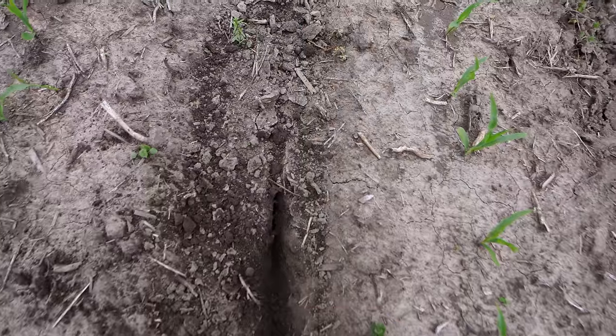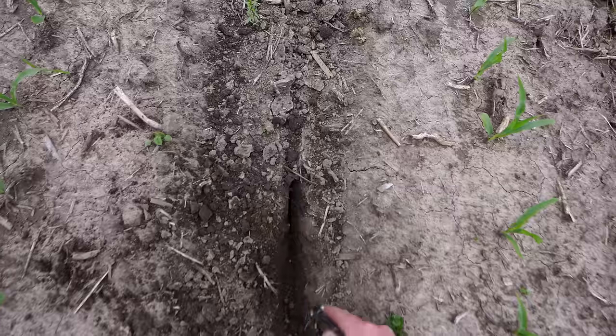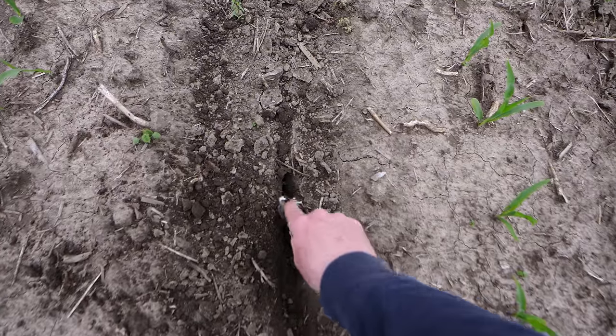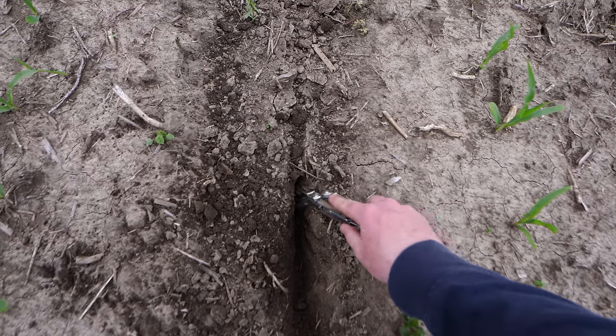I dug a little bit in the ground here. Every row is different. It's not like a planter where it's super consistent across the board. I think they're targeting anywhere from 2 to 4 inches in the ground. You can barely even tell that they put product down there just because it's really not that concentrated at the end of the day when you consider how much nitrogen you need per row per acre.